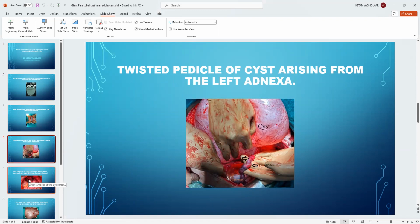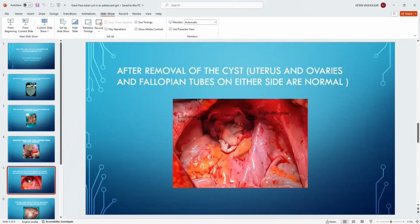We removed the cyst, and this was the picture after the complete removal of the cyst. The uterus was normal, both sides adnexa, that is the tubes on either side, and the ovary was also normal. This picture we have taken purposely to highlight the fact that the uterus, both the tubes and the ovary were absolutely normal. The uterus is made more prominent by putting a pack just below the uterus in order to lift the uterus so that the visibility of the uterus and adnexa is very good.